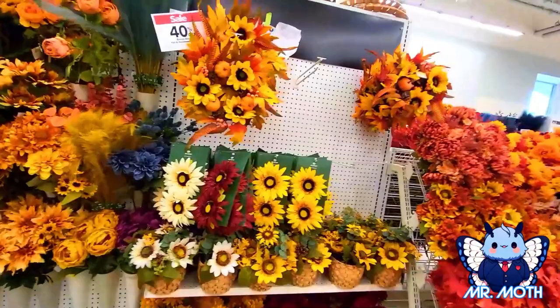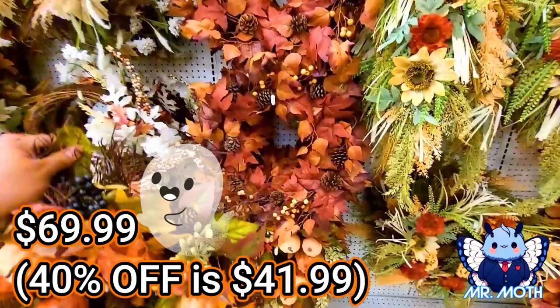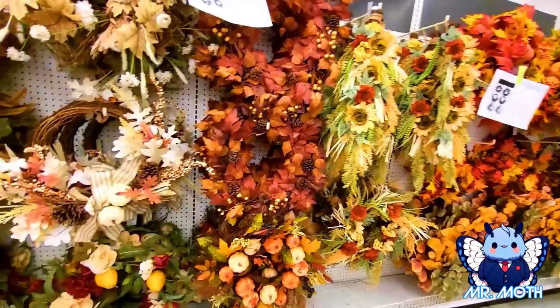There's some more wreaths, fall wreaths, different types. This a really cool wreath right here. And this one right here is $69.99. These are definitely much bigger. I won't be able to reach those ones, but you could take a look. It's very pretty. And let's see, let's go down here. I'll give you a peek of what they have down here.